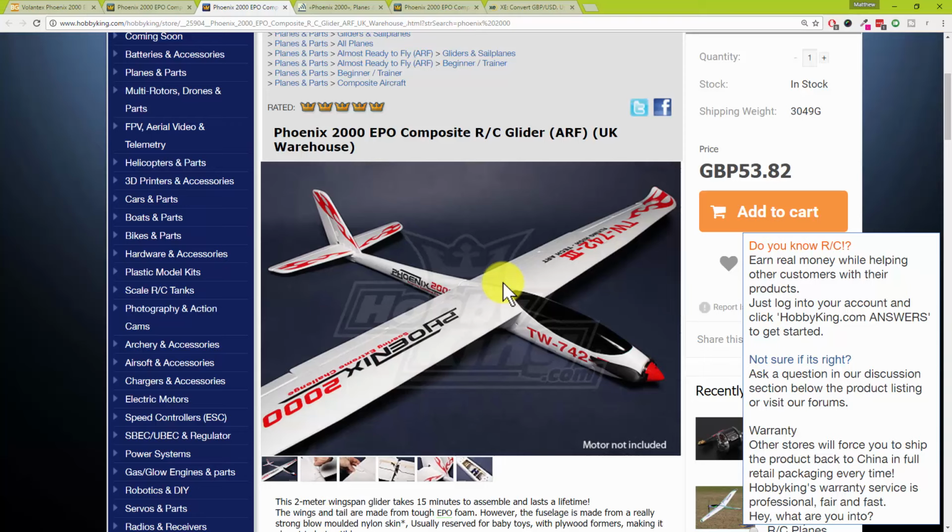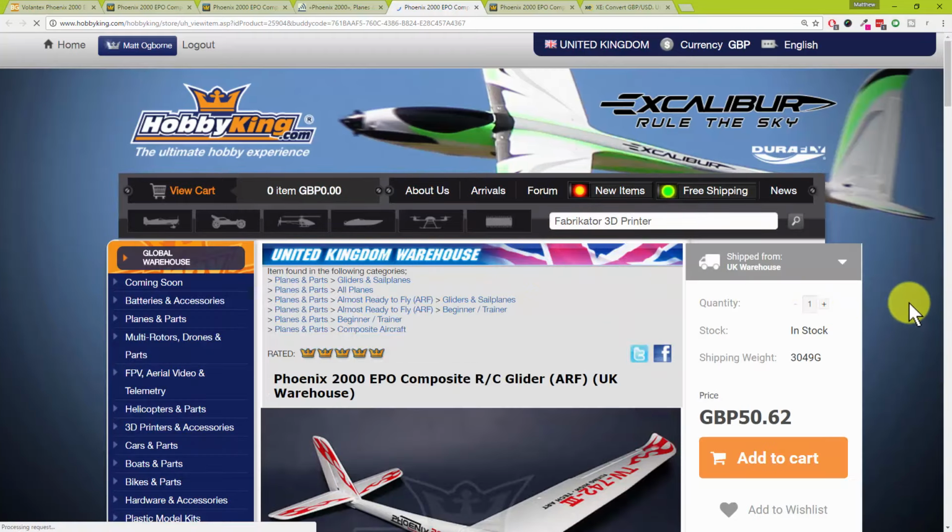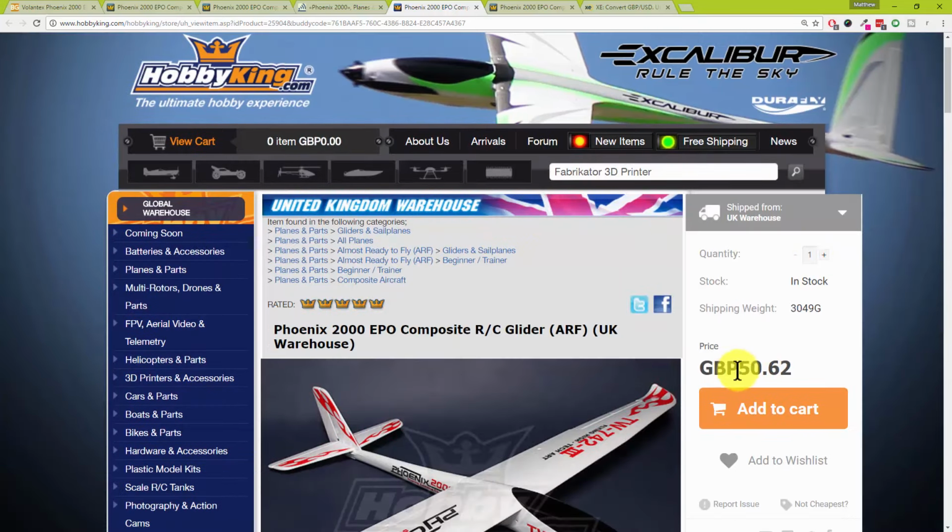But I bought mine as an ARF kit, so maybe we go back to the RC search info site and see the price on that one. So I could have it on my desk tomorrow for about £56. Okay, so that is an epic price difference between HobbyKing and Banggood.